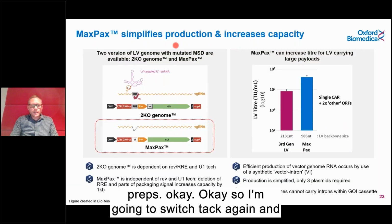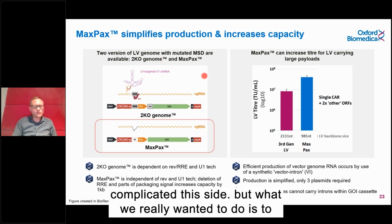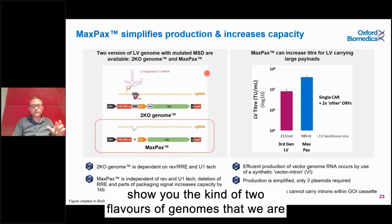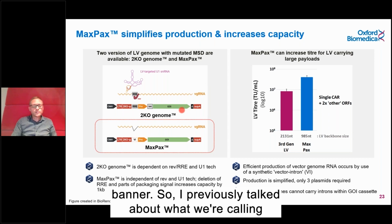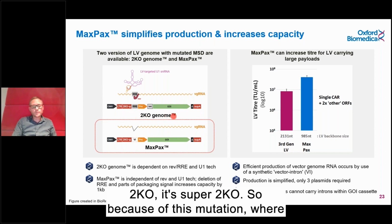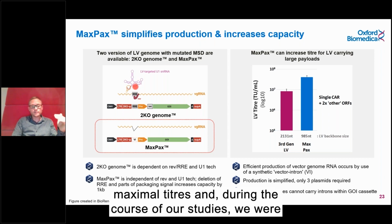Okay, so I'm going to switch tack again and talk about MaxPaks. I realise this slide is a little bit complicated, but what we really wanted to do here is show you the two flavours of genomes that we are offering under the TetraVecta platform banner. I previously talked about what we're calling 2KO, it's super 2KO, because of this mutation where we require the U1 enhancer during production to give us maximal titers.